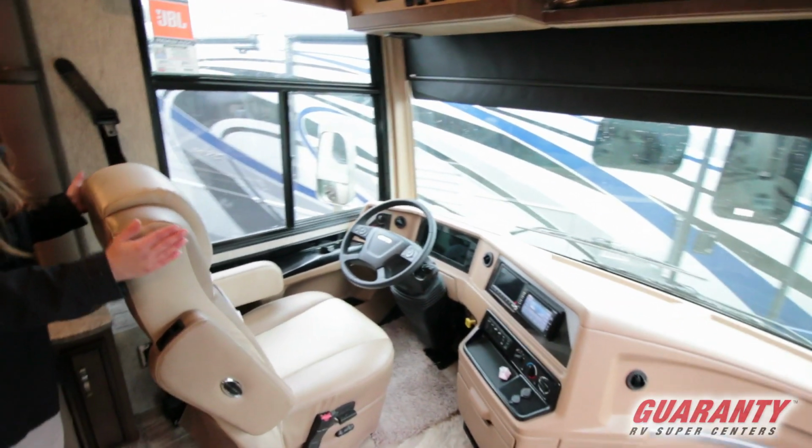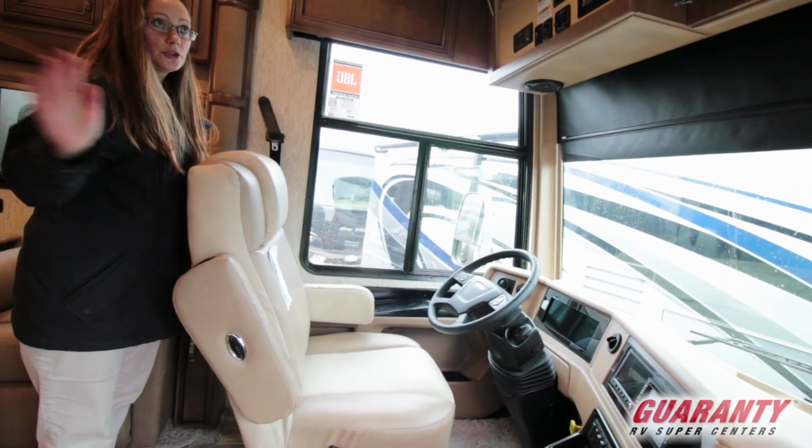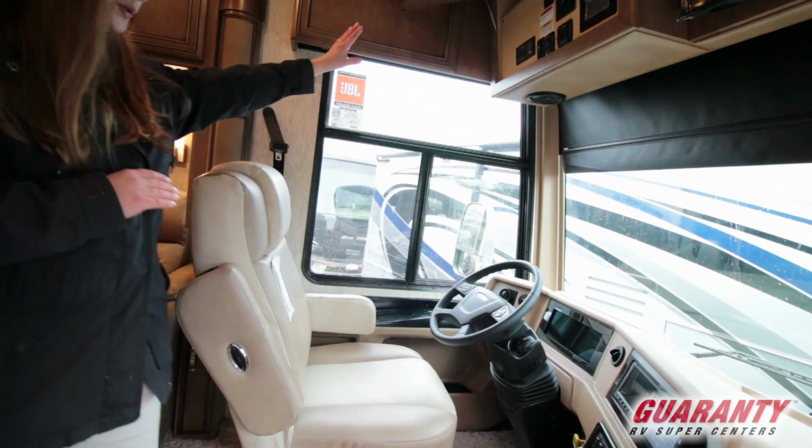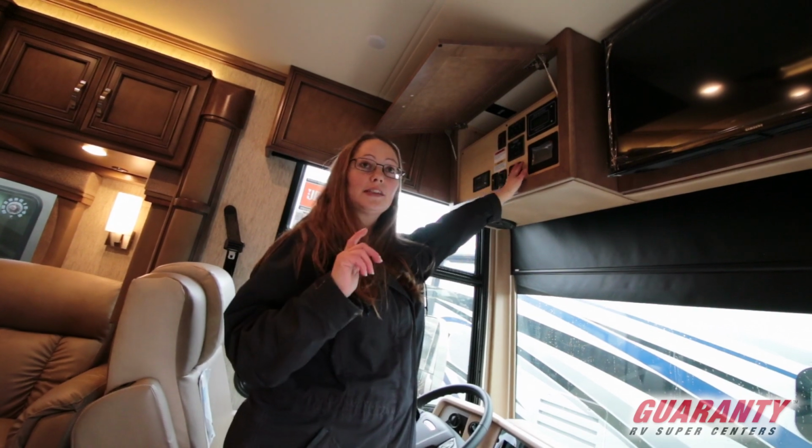Beautiful flex steel furniture. And this is a gorgeous dual tone ultra leather. These seats do turn around. You've got all of your control panels right here, as you can see. Slide out systems for the front two slides.